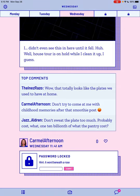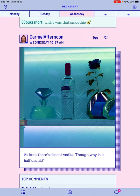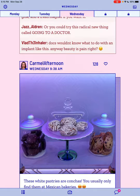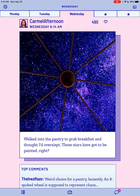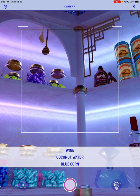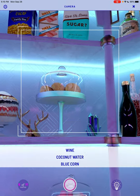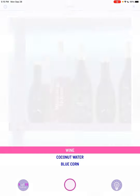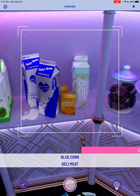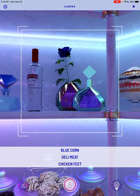Word beneath a rose. Well, let's go see if there's a rose in any of the photos. I see a rose there. How many roses are in the room? Let's go back to the room and check, all right? Beneath a rose. That looks like wine. Coconut water. Beneath the rose. Is there more than one rose in here?